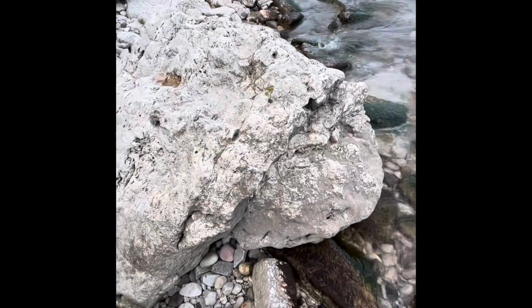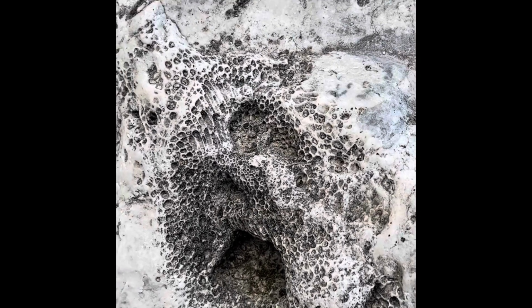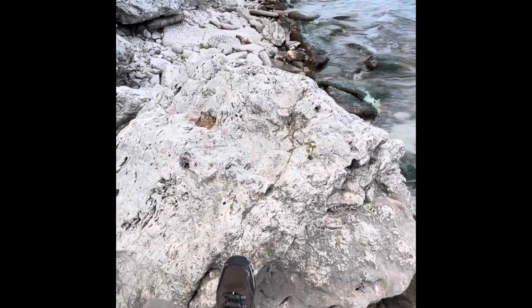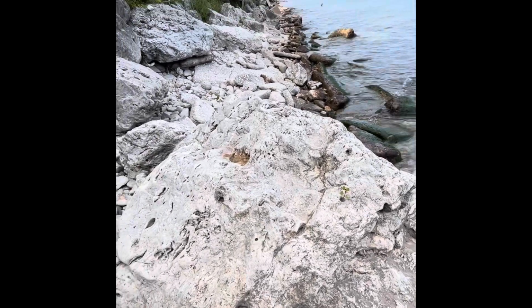Video on the way back here. Just saw this huge boulder. I mean, this thing's a monster. I don't know how many pounds, but a lot. But it's another one that has just a big pocket of Favosites in it. Really cool. This rock is so big. A little bit down here, a little bit of algae right there, fossil. Really cool. Really, really big rock. There's my size 14 again. All right, let's head back.